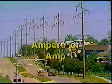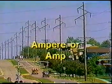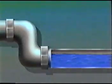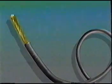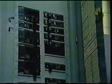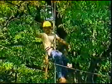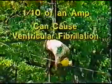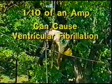An ampere is the measurement of the flow of electricity. It can also be compared to water. The flow of water is generally measured in gallons per minute. The flow of electricity is measured in amperes. An ordinary house service is usually not more than 100 amps, but may be higher. It takes only 1/10 of an ampere flowing through the body to cause the heart to go into a potentially fatal spasm known as ventricular fibrillation.